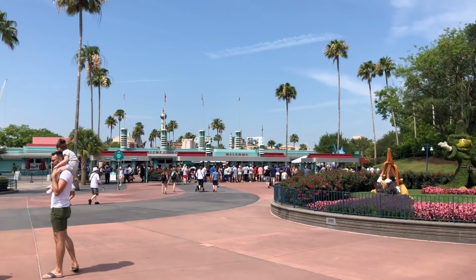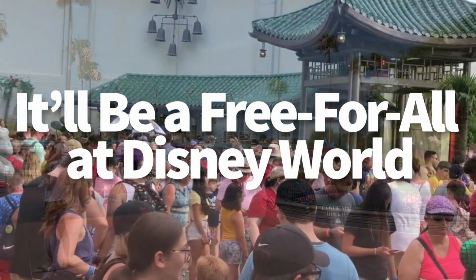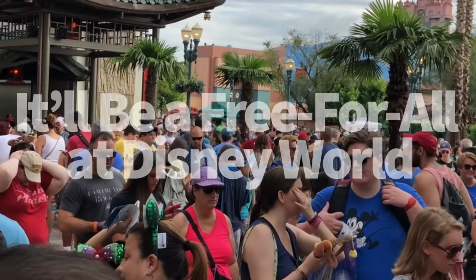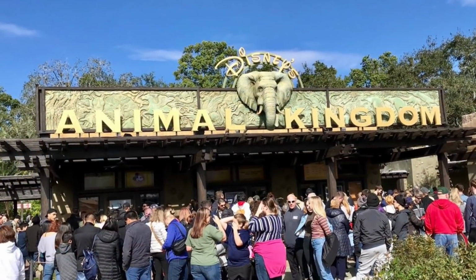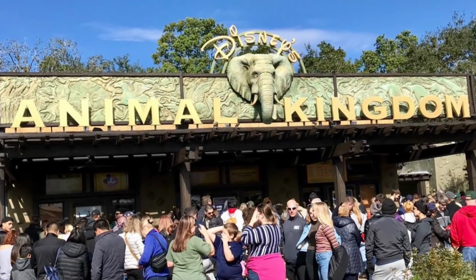Now, no reservations will be required for Disney World. It's a free-for-all when it opens on August 29th. That means there's going to be a lot of waiting in line. That means there's going to be a lot of people waiting outside the gates of the land on that first day. So for Pandora and Toy Story Land, people began lining up about 2 hours ahead of the park opening for those lands.